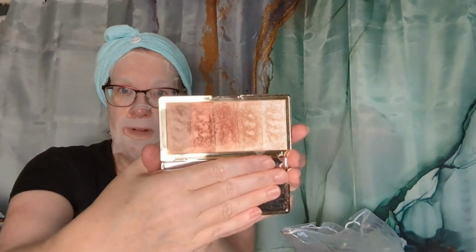Also in highlighters, I have my Glowdient. I think I've talked about this one before. I love this highlighter. I have repurchased this one before. So get it on sale though.